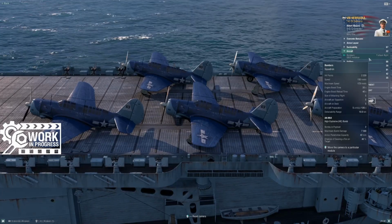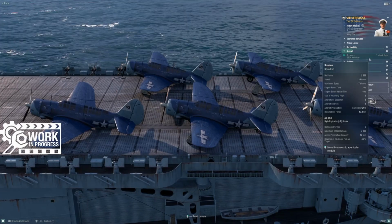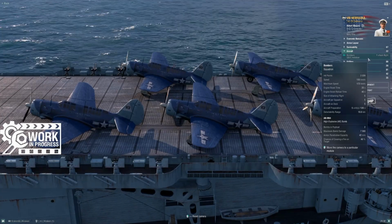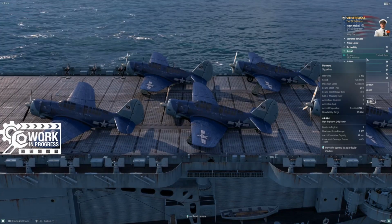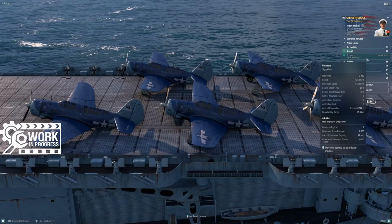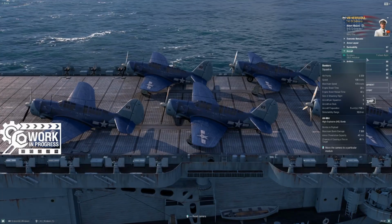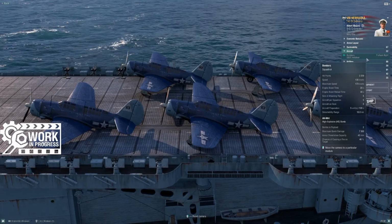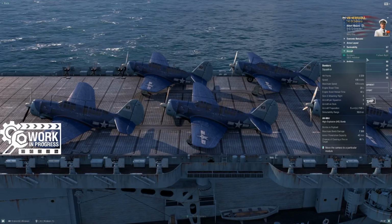Okay, so the plane health is pretty comparable. The speed, the handling, all that stuff. If you have a Lexington, you've driven these planes, you know what you're getting into. What are the differences? The differences are in the armament. Lexington's bombs are different. You see there, Nebraska mounts the AN-M64 high-explosive bombs. Each plane drops 2 of them for 7,300 damage, 42 mm of penetration, and 46% fire chance.